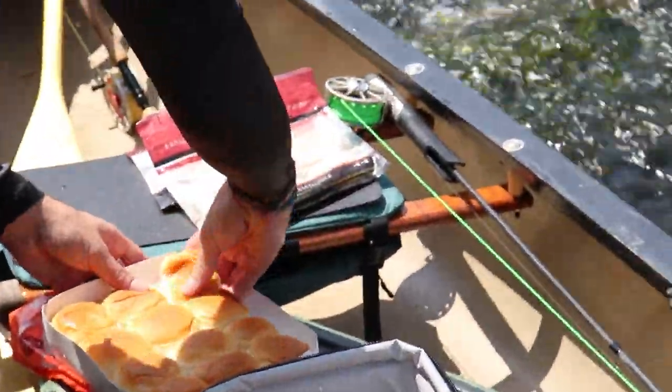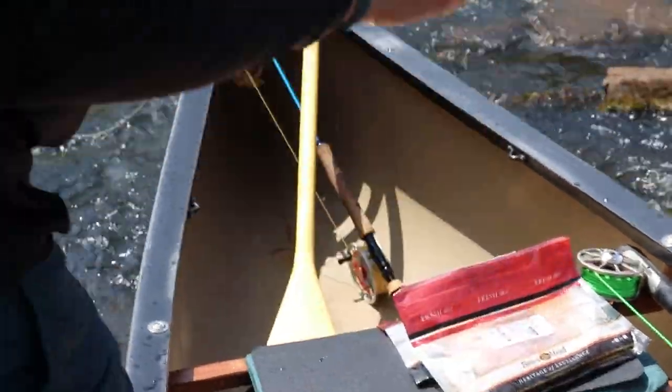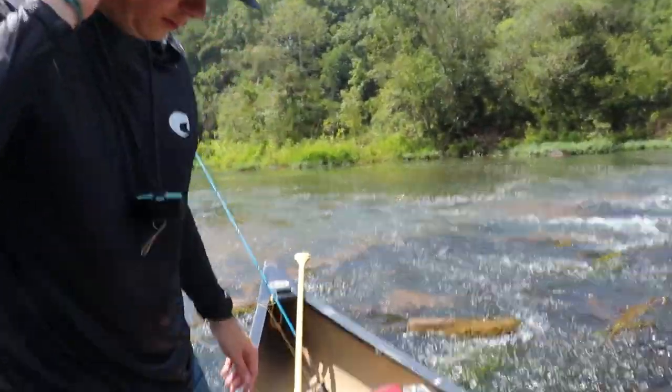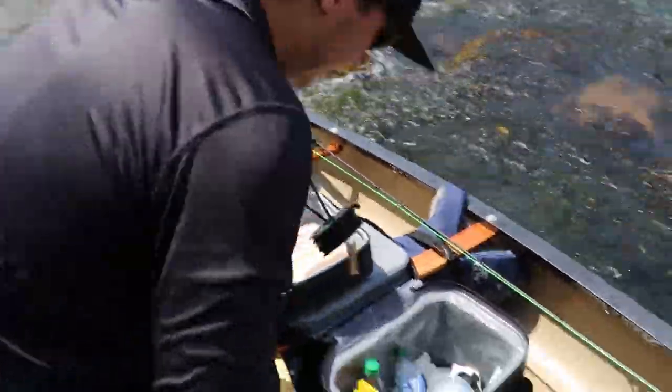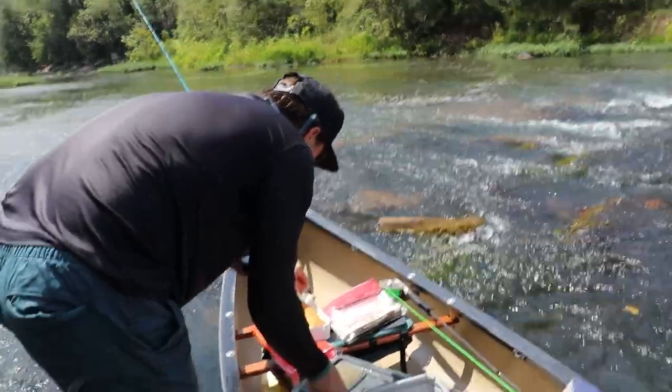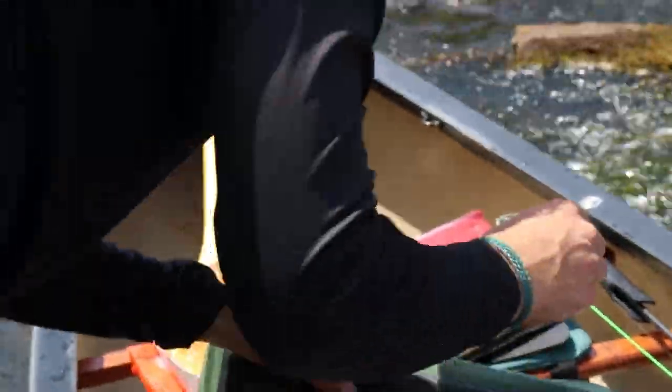All right, Collin, what are we having for lunch? Ham and cheese sliders. Soggy. Everything got wet. That's fine, though. These aren't just regular sliders, they're with the Hawaiian bread.